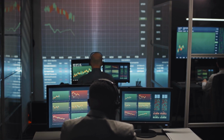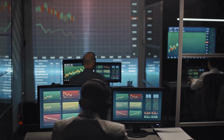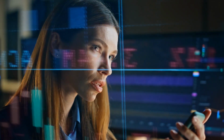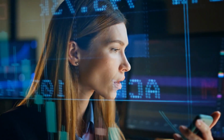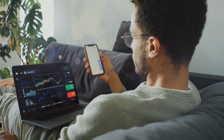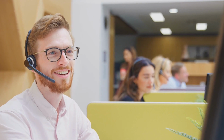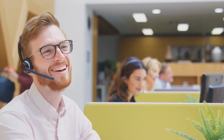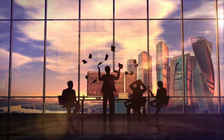However, with the vast number of brokers available, it can be difficult to determine the best Forex broker in Slovenia. By trading with a reputable and reliable Forex broker, you can ensure that your investments are protected, and you have access to the tools and resources you need to make informed trades. Additionally, a good Forex broker will provide you with a high level of customer service and support, which can be essential to your success as a trader.